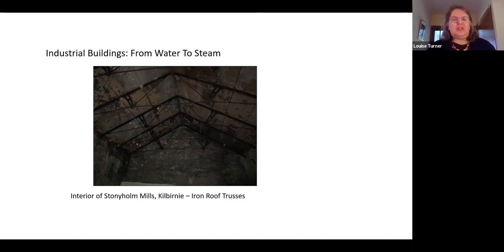And quite often another thing to look out for, and I think Stonyholme's got it, but I haven't got any photos, unfortunately, is a floor which is made up of little brick arches, and it's called jack arch construction, and basically it's early fireproofing. So if you have this brick floor, your fire is going to stay confined and it's not going to break through to other levels. So that's something else to keep an eye open for.